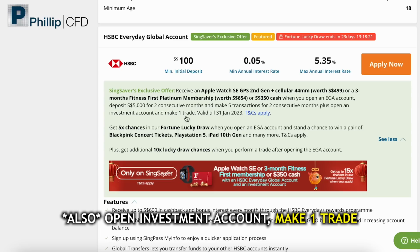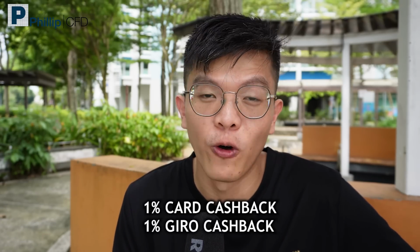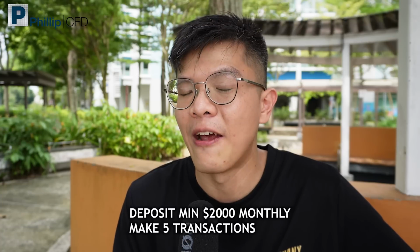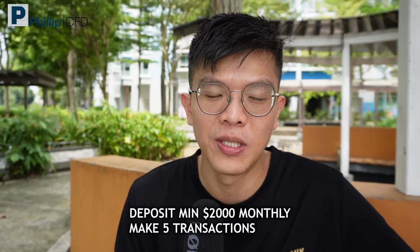You know, I haven't even talked about the lucky draw chances, but I don't believe in lucky draws. So I would just say, if you haven't had an EGA account before, this is the best time for you to apply, because you get 1% additional cashback for HSBC credit cards as well as 1% GIRO cashback. And the maintenance is super simple. Just deposit $2,000 every month and also make 5 transactions out of your EGA or HSBC credit card.